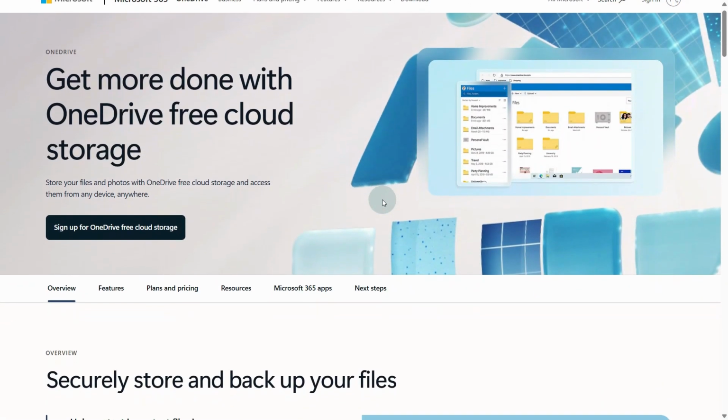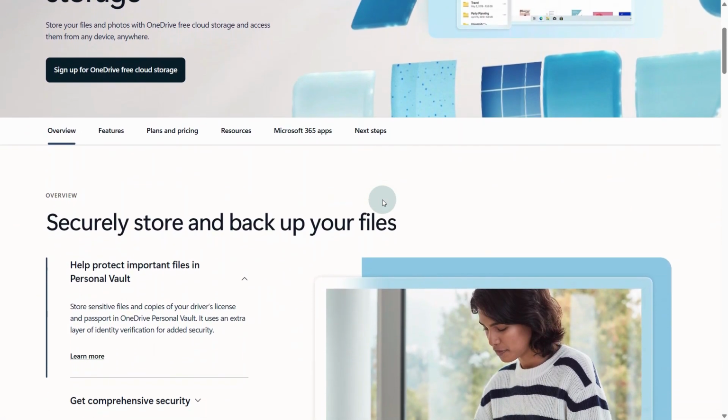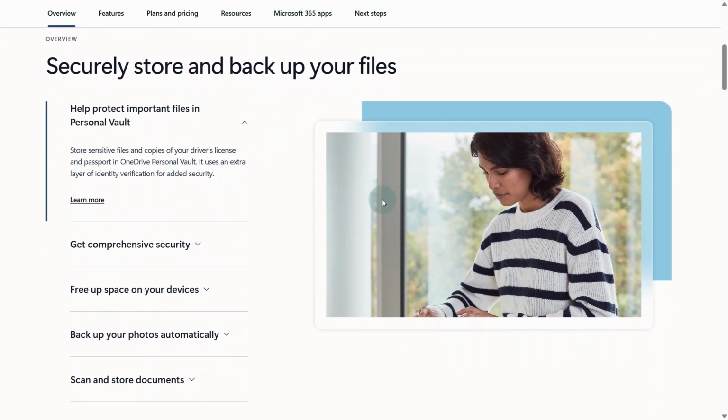Next is OneDrive, Microsoft's very own cloud solution. It comes tightly integrated with Office 365, which makes it perfect if you often use tools like Word, Excel, or PowerPoint.